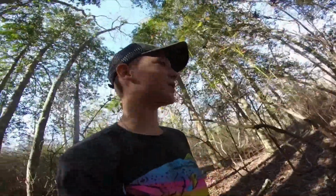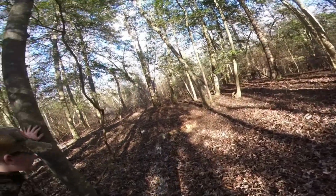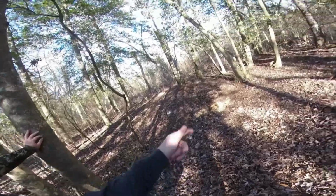Oh my gosh. That corn pile was full. That was massive. Well, guys, we definitely have some footage. Yeah, that's for sure. The pond's right there.